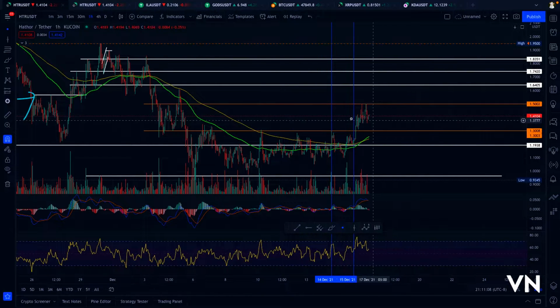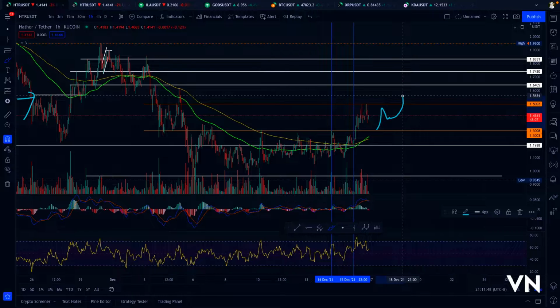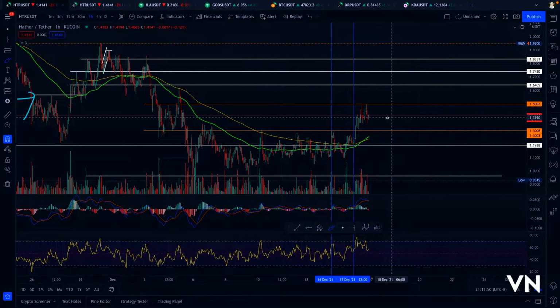Right now I'm waiting for it to retest 1.30 as possible support. Once I have confirmation of a bounce, or some sort of bounce, I'm going to buy a position here and keep watching to see if it breaks above 1.50. If it does, great, that's awesome. But if it doesn't, I'll probably take the small profit here, wait for another dip, wait for confirmation of the bounce, and then buy on that dip and hold it above the breakout.